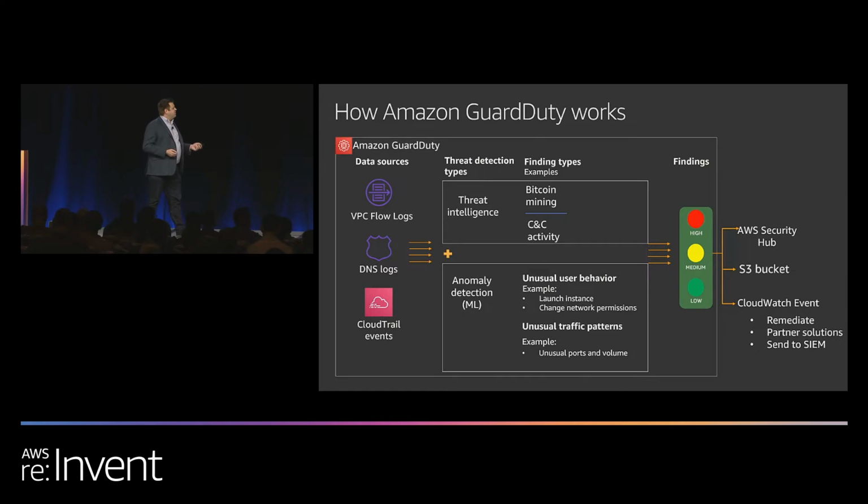Some of the more common ones that we see in this particular instance, things like Bitcoin mining. Right? Unless you're a Bitcoin mining company, there's probably not a good, valid use case for having a Bitcoin miner on your EC2 instances. But also looking for activity or network connections to things like command and control servers, where there could be an implanted malware on the instance that's trying to phone home. We keep track of all of those command and control servers. Also things like Tor networks, and other malicious IPs.